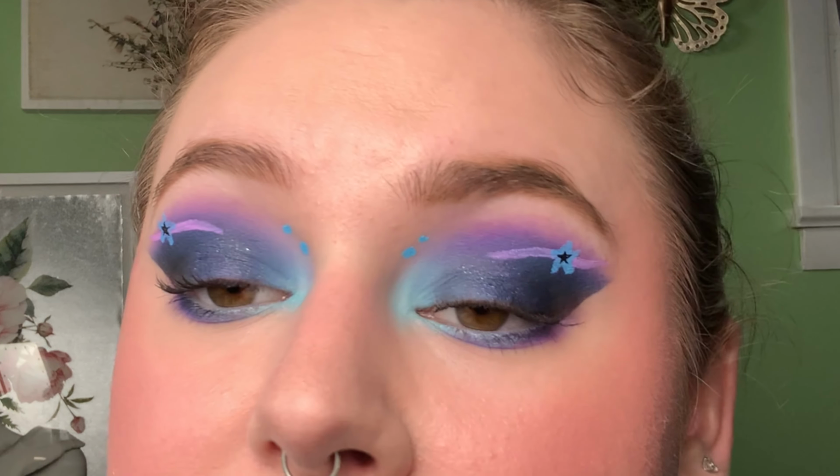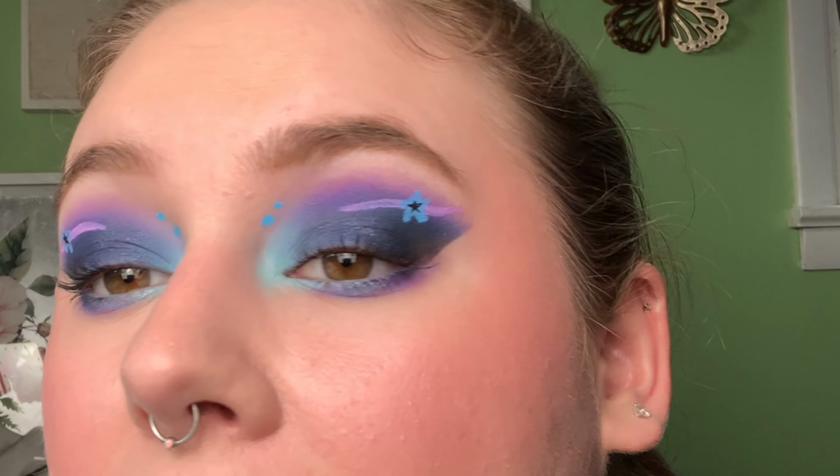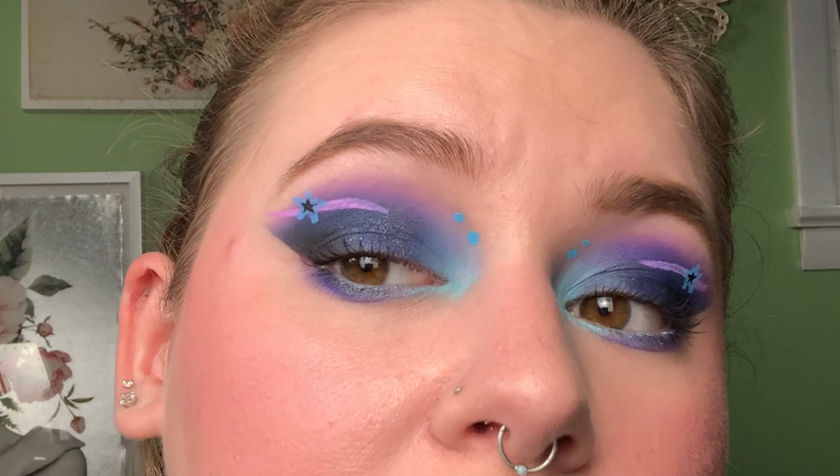Thank you, Andie and DW, for randomly generating this palette, and I would never have done this sort of look. I was pretty apprehensive at the beginning. I was like, this isn't going to work. I don't know what I'm going to do, but I really like the finished look. I really should shut up about it.